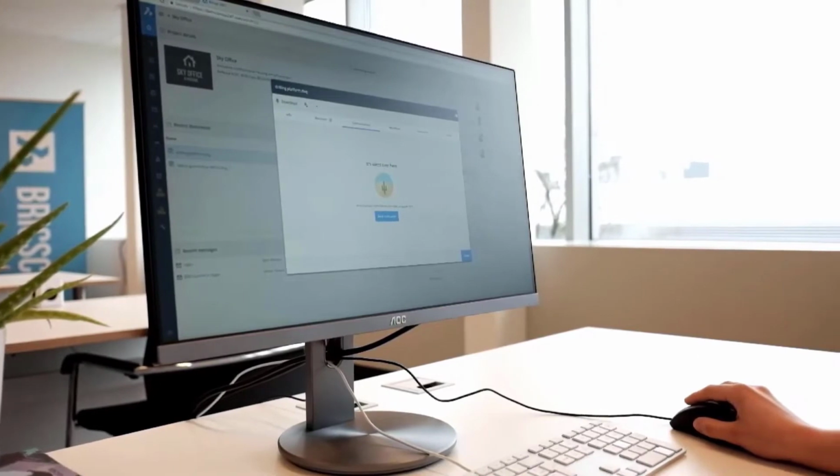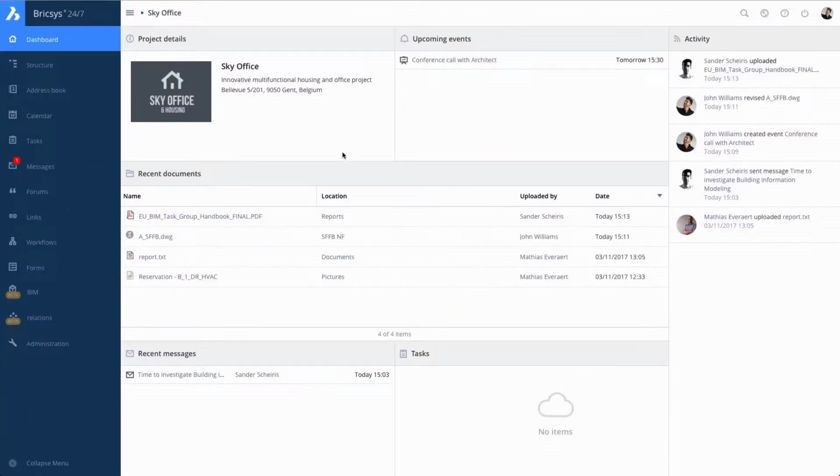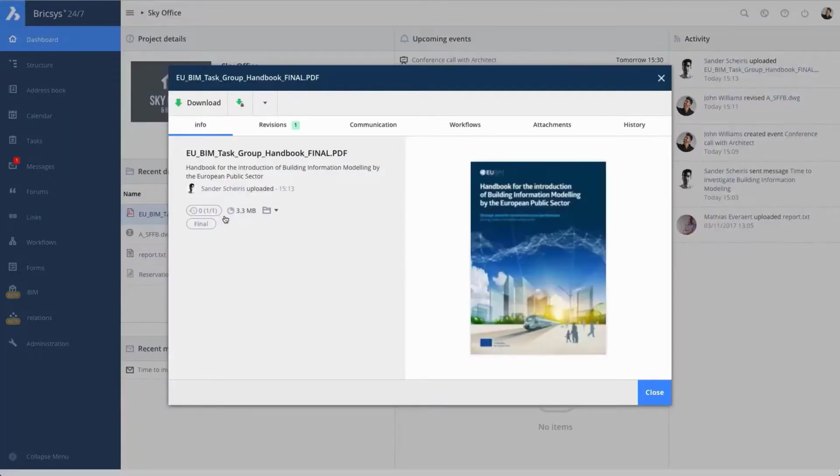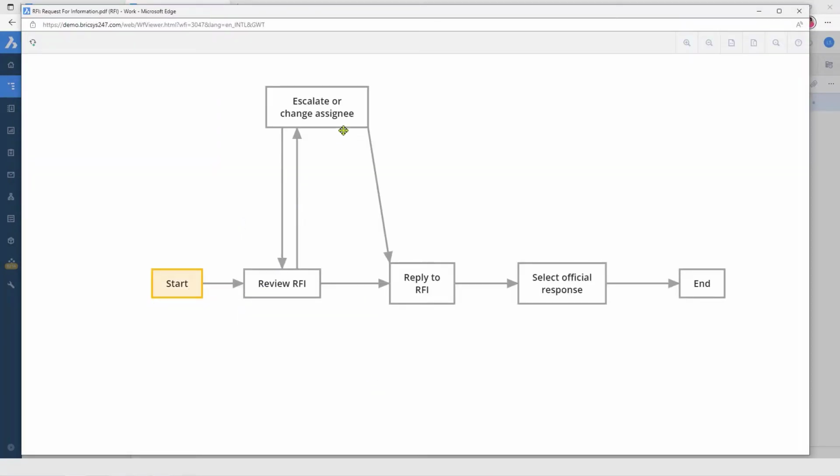When Bricsys 24/7 has helped you complete a project with simple yet powerful collaboration and documentation management tools, Handover is often thought of as just another box to check or task to get through. Although much of it does happen at the end of a project, it's a continuous process with multiple stakeholders that spans across the project lifecycle.